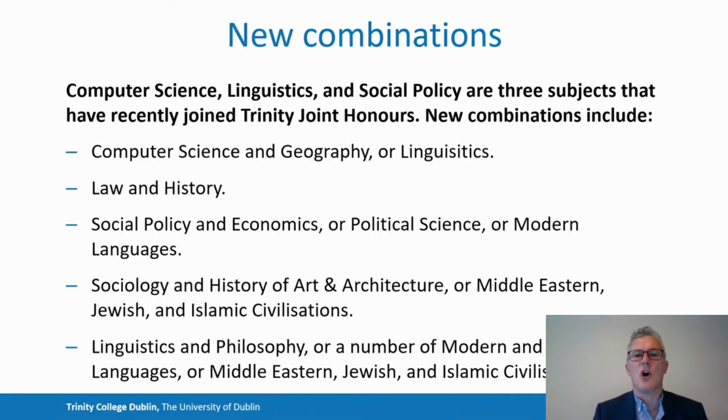And those combinations are growing as new subjects join the suite of joint honours programmes. And I just want to highlight here some of the new combinations that are available, including computer science and geography, or social policy and economics, or sociology and the history of art and architecture. So there's a range of different subjects which are now available, and that number is growing each year.